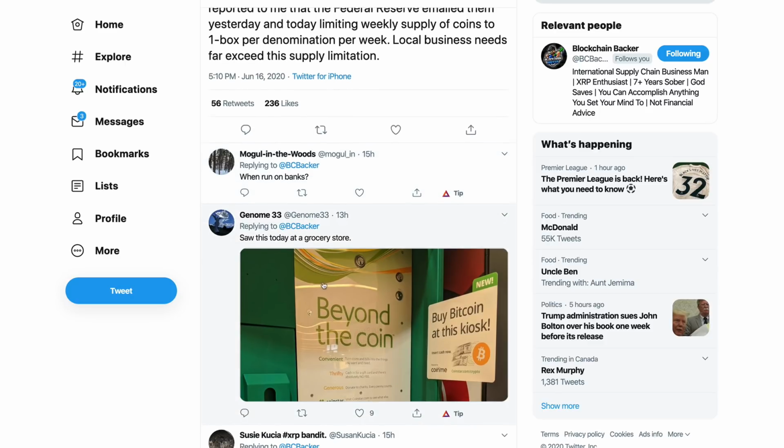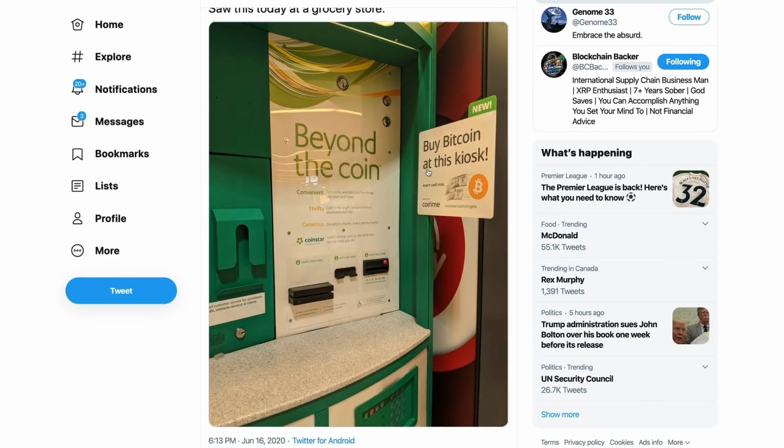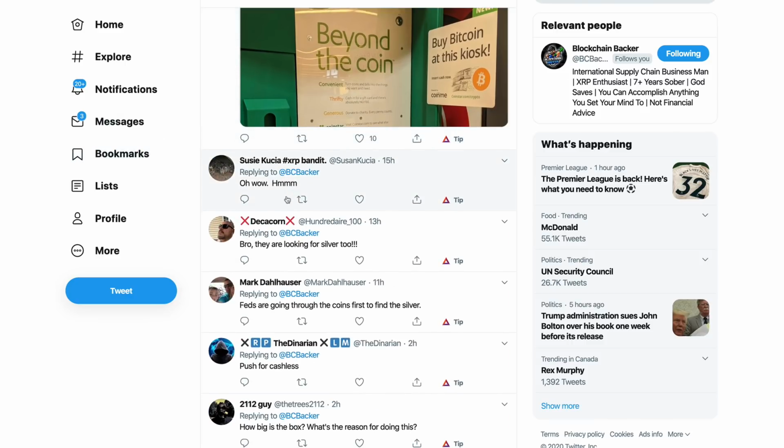Genome33 points out, saw this at a grocery store today, and here's the tweet here: beyond the coin, buy Bitcoin at this kiosk. Now we're seeing this at grocery stores. Trade your money for cryptocurrency. Very interesting to point out as well. So does the government know something we don't know? I wanted to thank Blockchain Backer for posting that, because this is important stuff, guys.